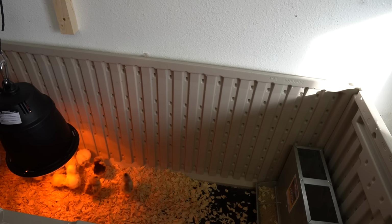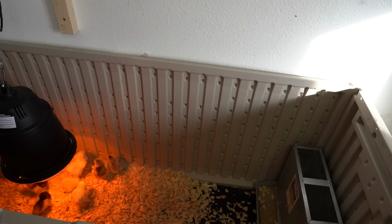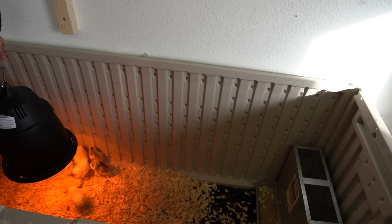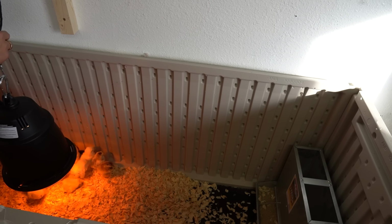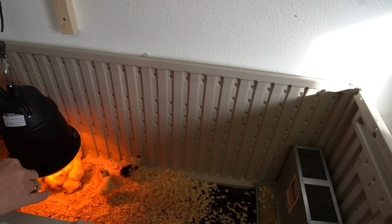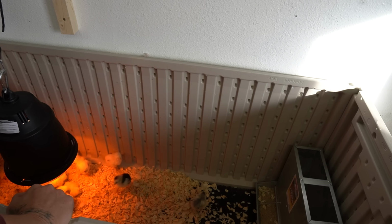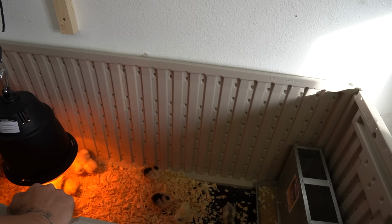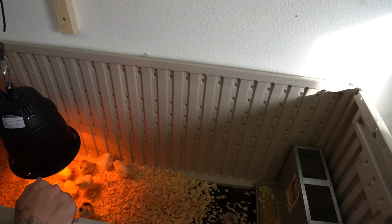Check our thermometer. I'm just at like 90 degrees there. So I am going to lower this just a tiny bit more. First couple weeks, you want to keep them at about 100. So when I come back to check on them later, every time I come out, I check the thermometer, make sure the heat lamp is in the right spot. So everybody just kind of run around, and we'll come and check on them again in a couple hours.